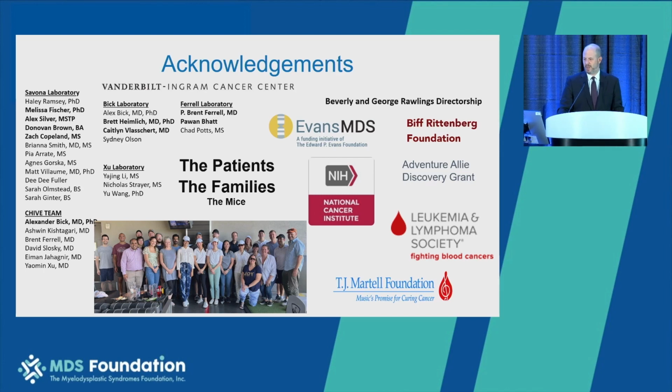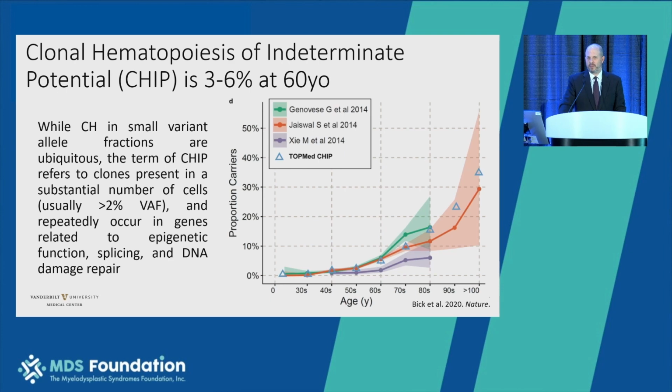Okay, so clonal hematopoiesis is a phenomenon that everyone in this room has at least heard of and is familiar with to some degree. It's a phenomenon of aging. Hematopoietic stem cells divide thousands of times in your lifetime, and there are errors that occur, and sometimes the errors don't get fixed. If those errors occur in areas that provide a proliferative advantage, you can grow out a clone.